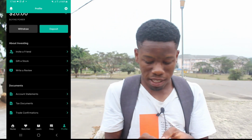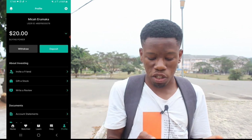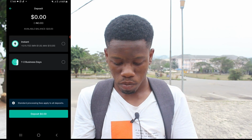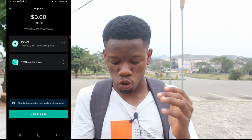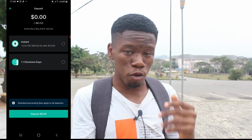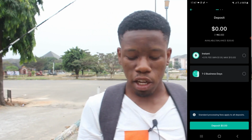So the most important thing for us here is how to deposit money in Bamboo. In order for you to deposit money, once you come over here, you click on deposit. You can do it instant or you can do it in 1 to 2 business days. Personally, when I was depositing my $20, it took a few days for the Bamboo team to verify it. So let's now try to deposit money.